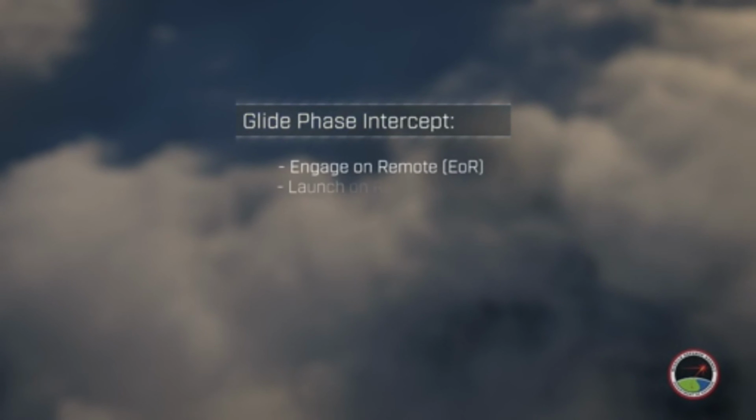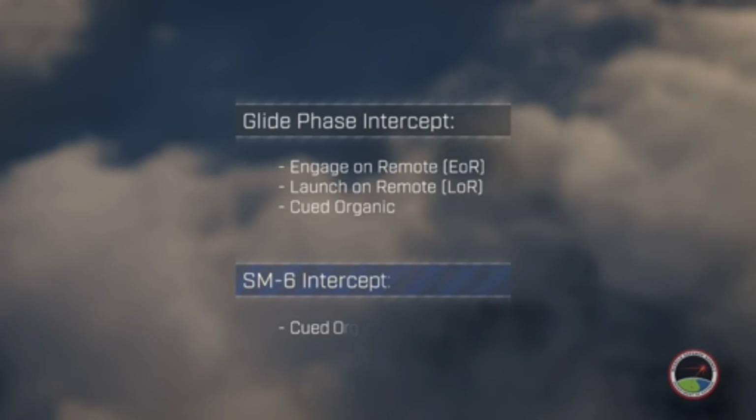This animation will highlight a series of intercepts that occur throughout the trajectory of the hypersonic glide vehicle. The glide phase intercept will engage the hypersonic glide vehicle during the glide phase of the trajectory using three methods. The Standard Missile 6 will engage the hypersonic glide vehicle during the terminal phase of the trajectory. This concept provides multiple opportunities to engage hypersonic glide vehicles and provides a layered defensive strategy.